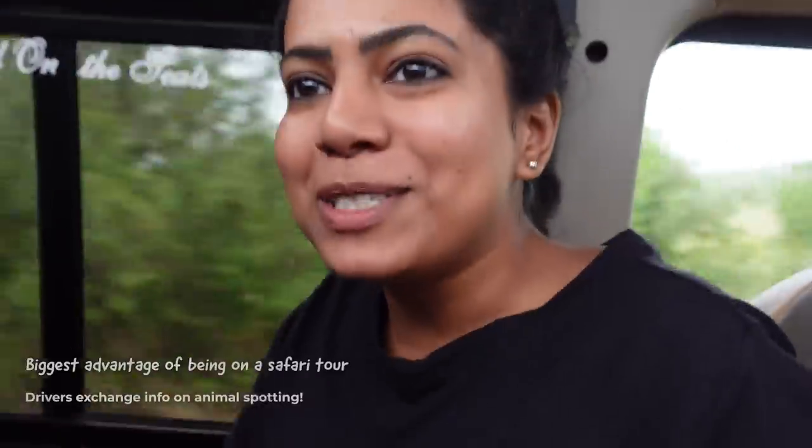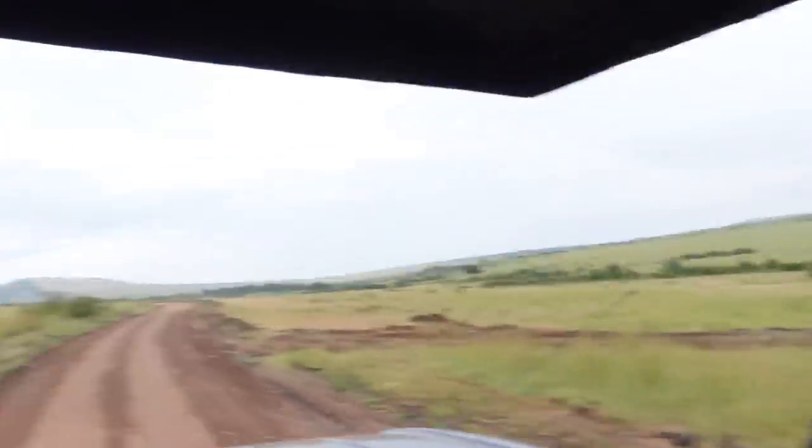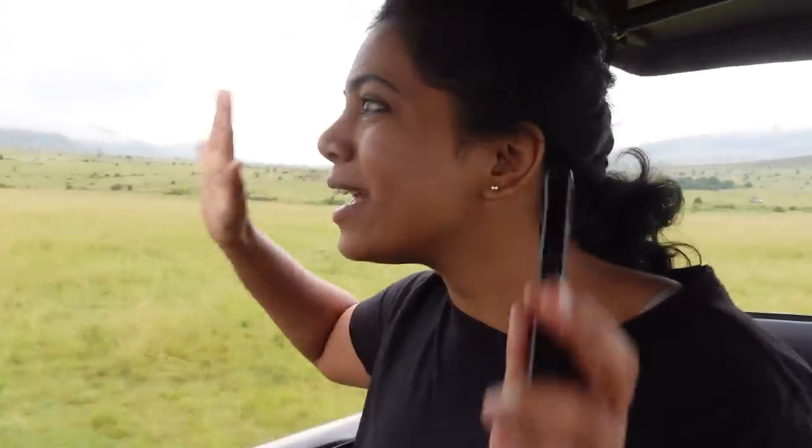I think we may have found something. There's something coming up from the radio, and I see all the safari vehicles just rushing towards one side. Our driver is not telling us what it is because he doesn't want us to get disappointed in case we don't see it. Let's go!